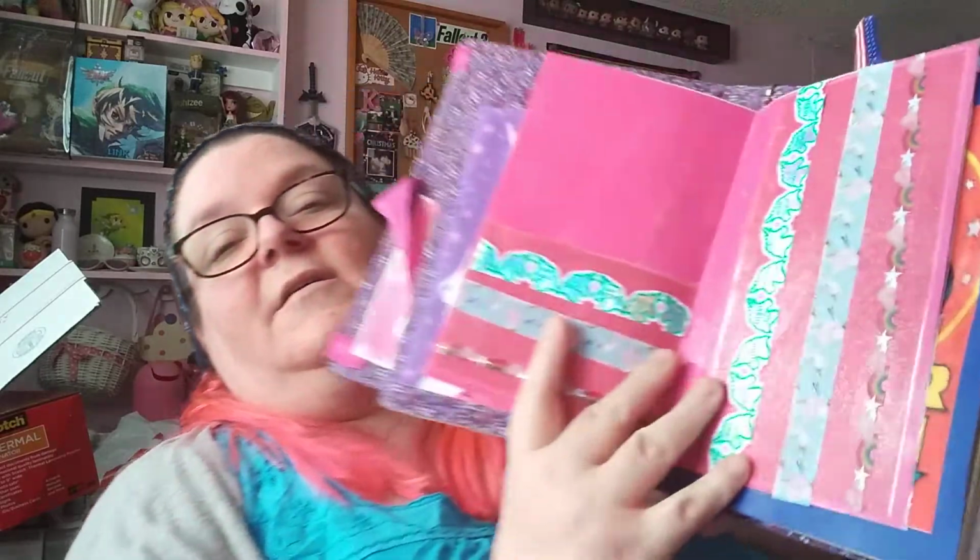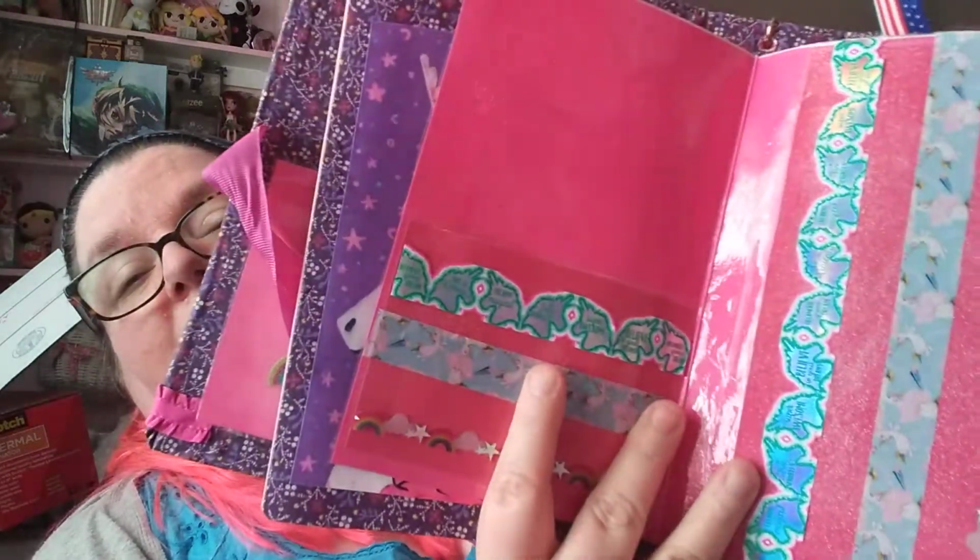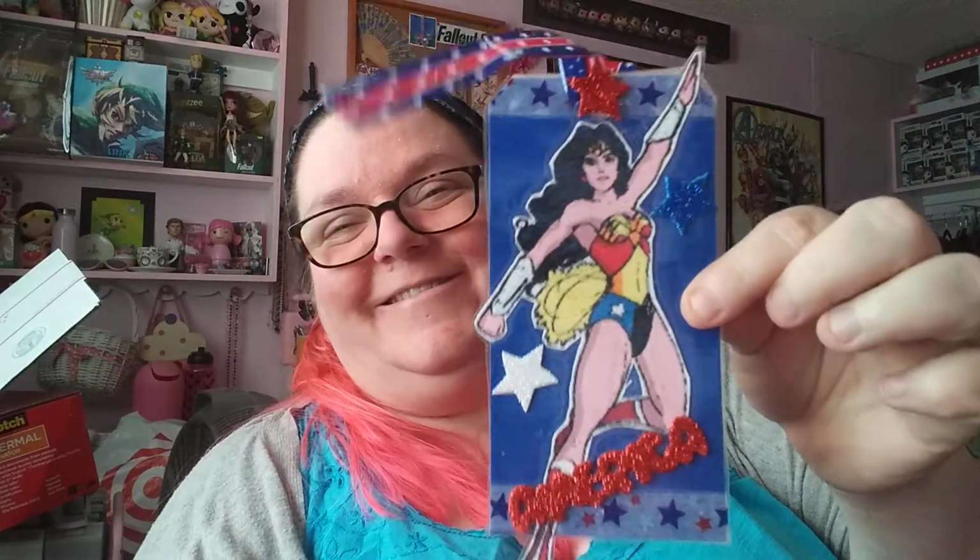Anyway, look at the inside of this. That's really pretty with the washi. Oh my gosh. I love the unicorns. And here's another. Oh, here we go. Here's Wonder Woman. I'm sorry, I'm really doing this badly. That is really cool. Oh, wow. There's like two different sides of it. And here's, oh my gosh. This is so awesome. You did a wonderful job. Thank you so much. I love it. It says America on it. Wonder Woman. Oh, I love that.